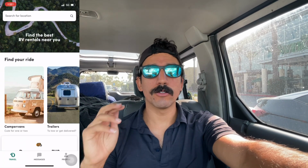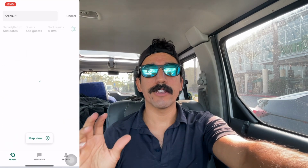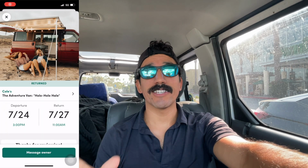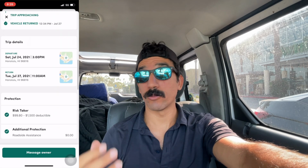All right, we're back on the mainland, and we're gonna talk real quick about the pickup and drop-off process with Outdoorsy. It's super simple. First, you select the area that you want to go. We picked Oahu, and then it's going to give you a list of vans, and you can search through the vans and see what you like. We wanted something stealthy, so we picked Cole's van. After we picked Cole's van, he sent us a message right away letting us know that the van was going to be ready for us when we arrived.